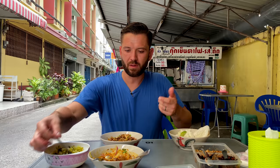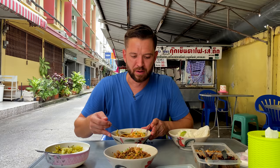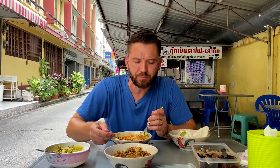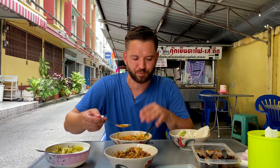Okay, so I was confused. I was going to eat the lap kuai first. Well, I only ordered the lap kuai, so that's what I was going to eat. But I'm going to eat the khao soi because I don't want it going all funky on me. All right. So I'm going to put a little bit more lime juice in it.